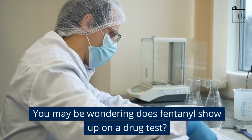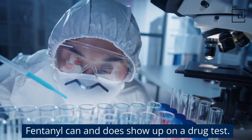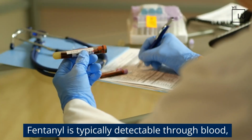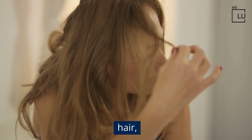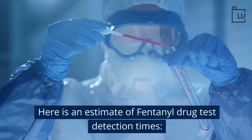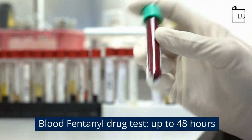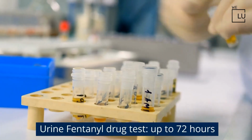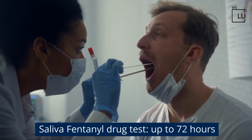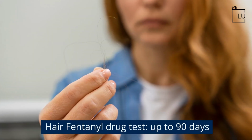You may be wondering, does fentanyl show up on a drug test? Fentanyl can and does show up on a drug test. Fentanyl is typically detectable through blood, urine, hair, and saliva drug tests. Here is an estimate of fentanyl drug test detection times. Blood fentanyl drug test, up to 48 hours. Urine fentanyl drug test, up to 72 hours. Saliva fentanyl drug test, up to 72 hours. Hair fentanyl drug test, up to 90 days.